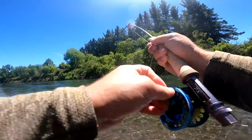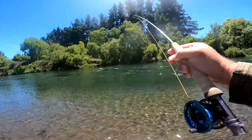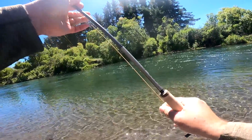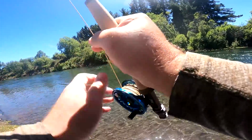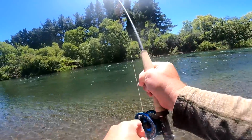That's cool. I love it when it works just like you think it's gonna. I wish it was a brown though. So far into 3 rainbows. Man, these fish in here are really strong today.